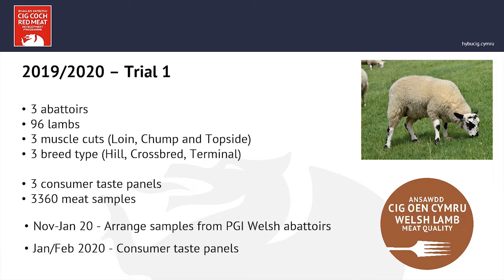Trial 1, which ran from 2019 through into early 2020, focused on 2 different possible factors that could impact on meat quality. The first was breed type and the second was muscle cut. We worked with 3 different abattoirs from across Wales to source 96 lambs. Of these 96 lambs, there was a balance of the 3 breed types, this being hill, crossbred and terminal. From these lamb carcasses, we then took 3 different muscle cuts, being the loin, chump and top side, taking both the left and right side. One side was used in the nutritional analysis, with the other side being used for the consumer taste panels.